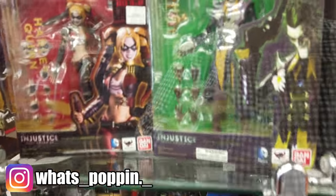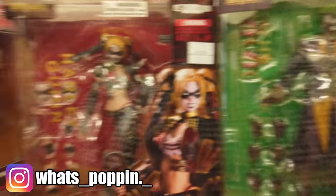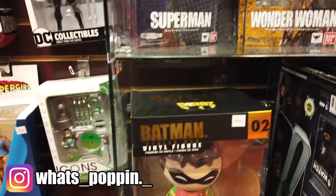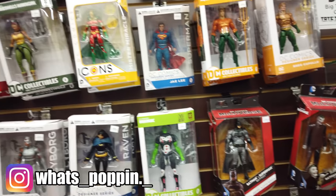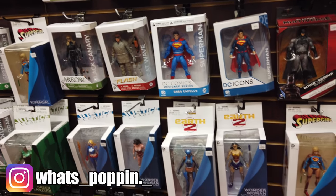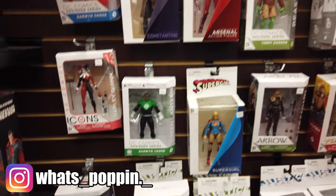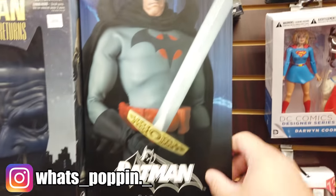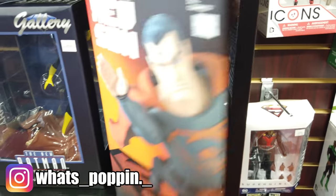It's cool. We got some S.H. Figuarts figures. Pretty cool. Joker from Injustice and Harley Quinn. They got Superman, they got the Samurai Batman in the back, which is pretty cool. And then they got some DC figures over here, which are pretty cool. They got Batman Flashpoint figures, pretty neat. And they also got a Red Sun Superman one. That's pretty cool.